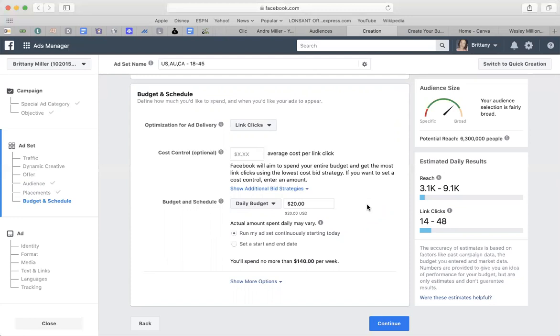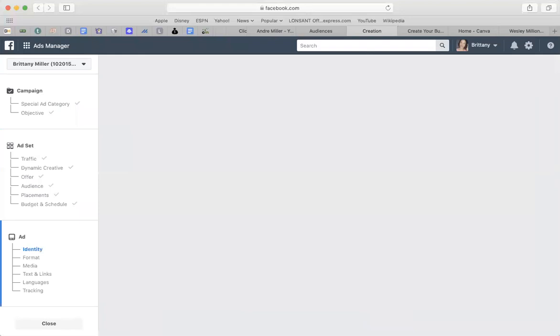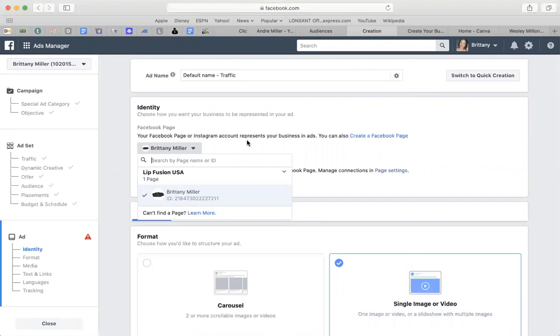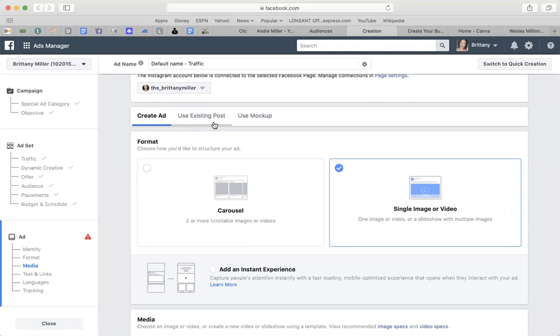Very good. So we're going to continue to the next step. And we can choose the Instagram account we want to use, right? Whatever Instagram account we want to use. Do we want to use existing posts? No. Do we want to create a post? Absolutely. So we're going to create a post.